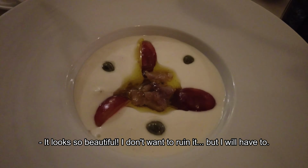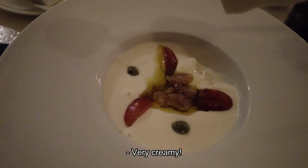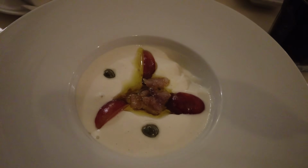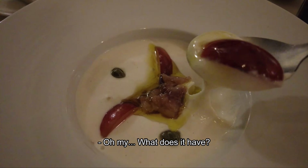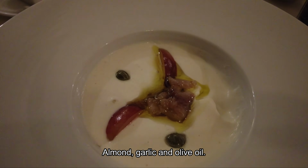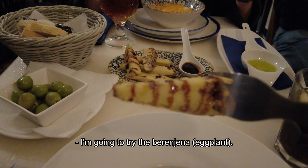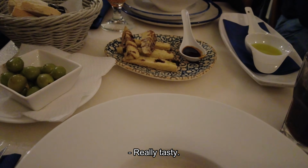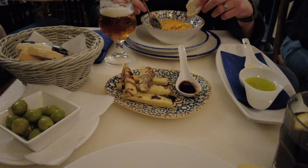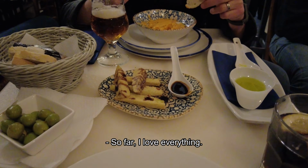It looks so beautiful. I don't want to ruin it, but I will have to. Very creamy. This is amazing. Oh my. What does it have? Almond, garlic, and olive oil. This is so good. I'm gonna try the berenjena. Really tasty. Okay, I want to try it. Salmorejo. That's very good salmorejo. So far, I love everything.